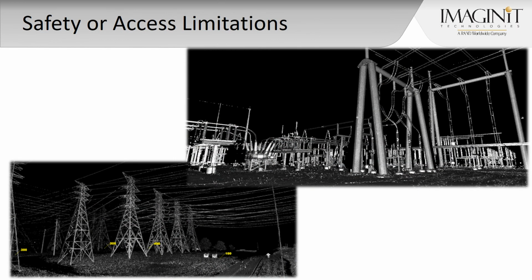Of course, safety and access limitations is also important, right? If I don't have the ability to get into the site, both of these scans were done, the substation in particular, outside the fence, right? The ability to go through and collect that data without actually having to go into a hazardous environment.